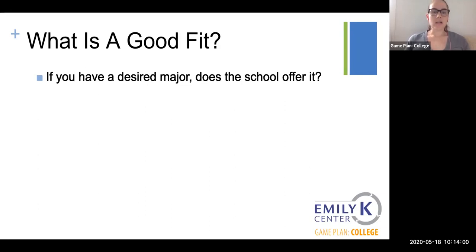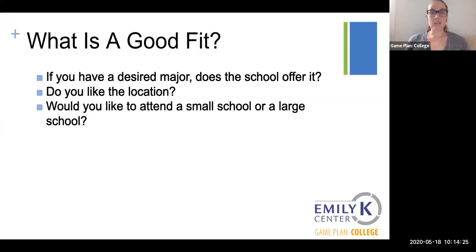Some questions to ask yourself: if you want to major in athletic training, does the school offer that major? It would be kind of a waste to go to a college that didn't offer what you want to major in. Do you like the location? If you really hate being cold, attending App State might not be the best option for you because it's in the mountains. Do you want to attend a small school or a large school?